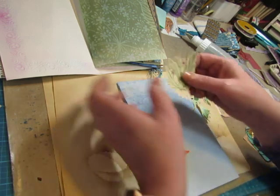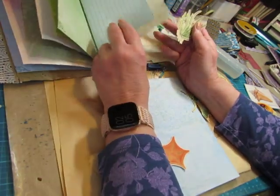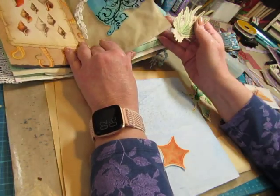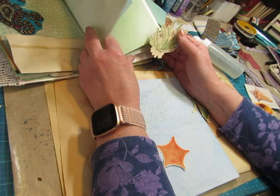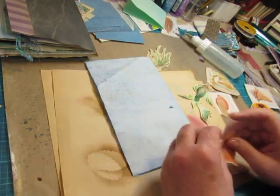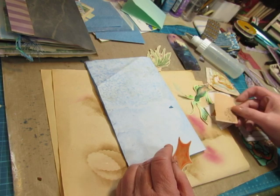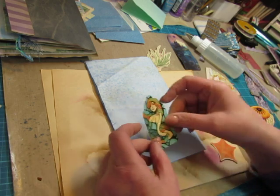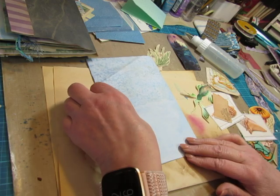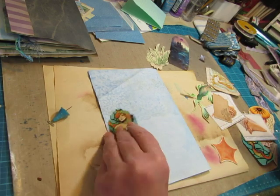I think I had a place I wanted to put this. Might have been in a different signature. Yeah, I think it was. Anyway, let's worry about this one right now. I guess I'll just add that element. I don't have to do something fancy on every page.